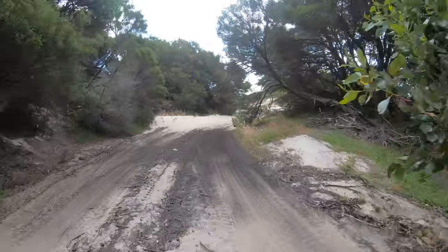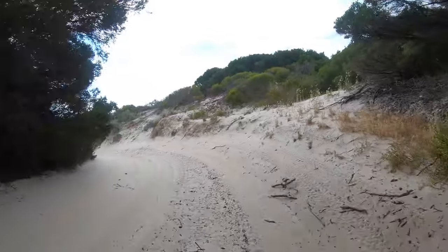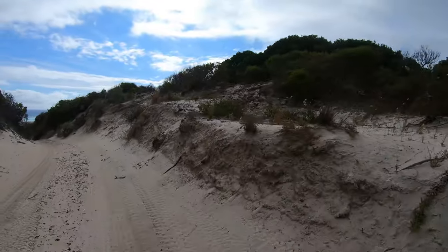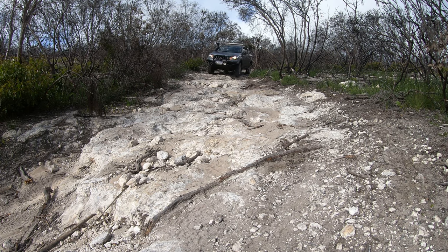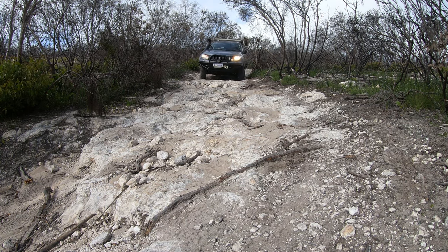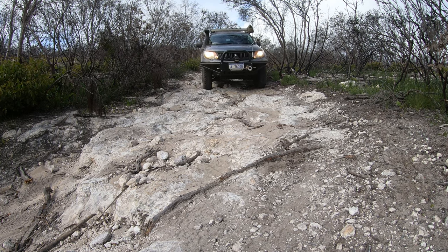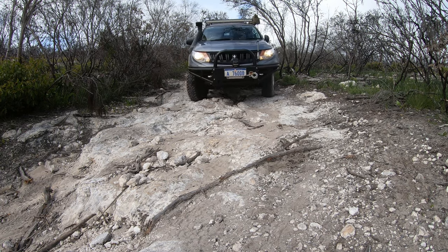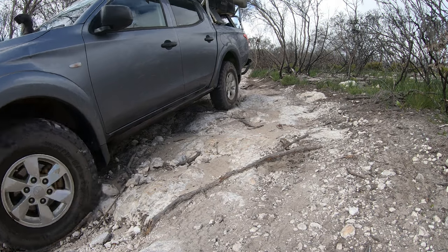At the beginning of the Reef Beach track, it is very straightforward. It is basically a sand track that takes you to the beach. As you get closer to the beach, the track gets a little bit more overgrown, and I've come across a section of limestone and rock steps. To negotiate this section of limestone and rock steps, you do have to have a bit of technical skill and careful wheel placement. That is how I do it.